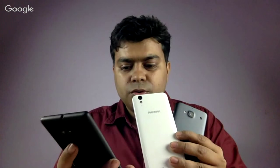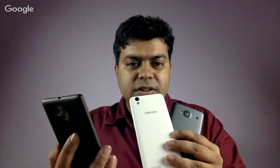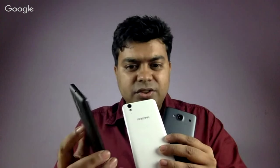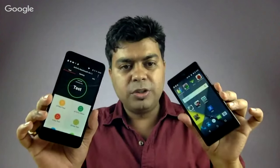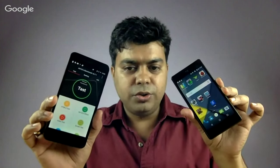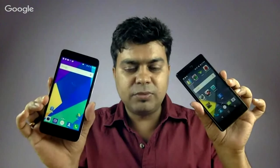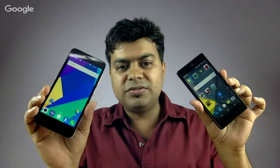So this one gives you a pretty good specification for the price. It comes with 1 GB of RAM, 8 GB of internal storage, around 4 GB of that is actually available to the user. And then we have the FICOM Energy 653, which is slightly better compared to Yunique. And this is something I'm saying because this one gives you a 5-inch full high definition display, compared to the 4.7-inch high definition display on Yunique. So this one is definitely better, especially in case you want a bigger display size. You can go for the FICOM Energy 653.